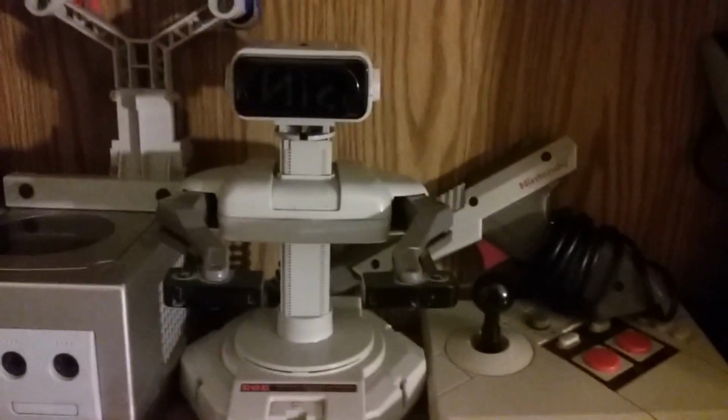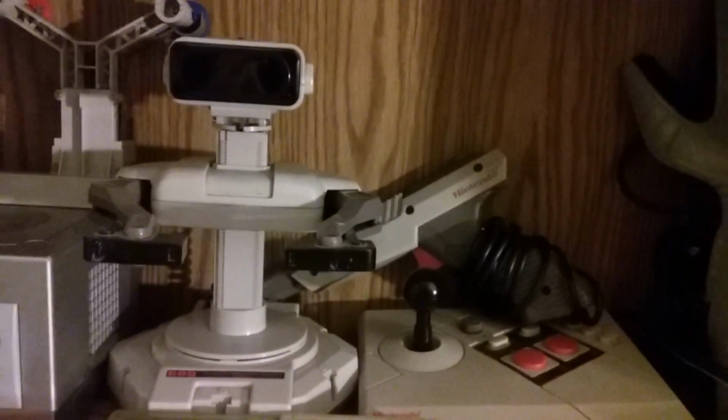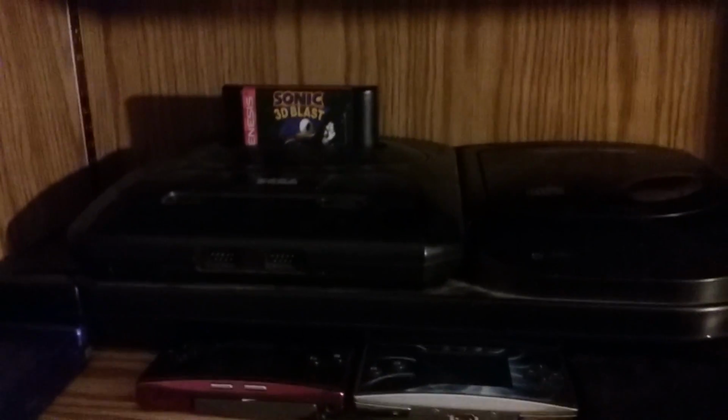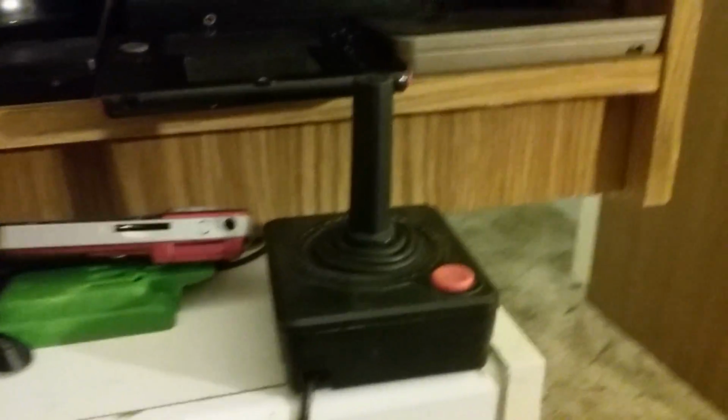Good old Rob the Robot, Zapper, the Power Glove. Got some old classic, iconic, yet somewhat failed systems. Well, the Zapper didn't fail, but you know, that's still pretty cool. My Sega Genesis with the Sega CD attachment. There's just a normal Genesis right there. And if you look in the drawer, there's electronics and another Sega. An Atari controller. That's all I own for Atari, which I'm kind of bummed about.